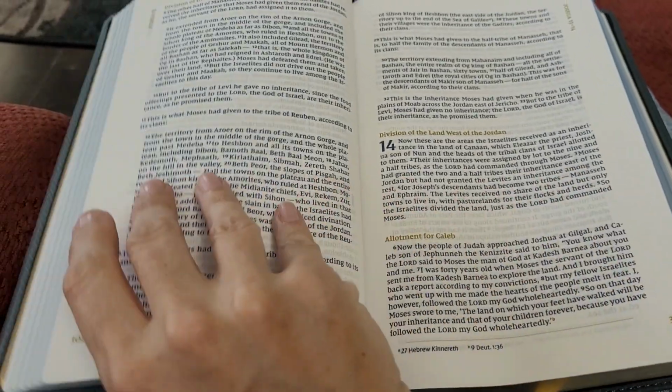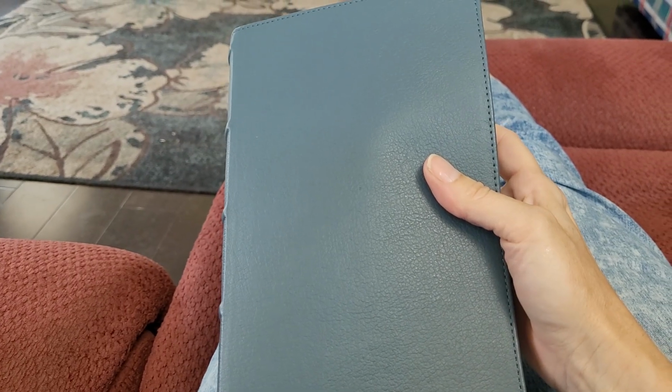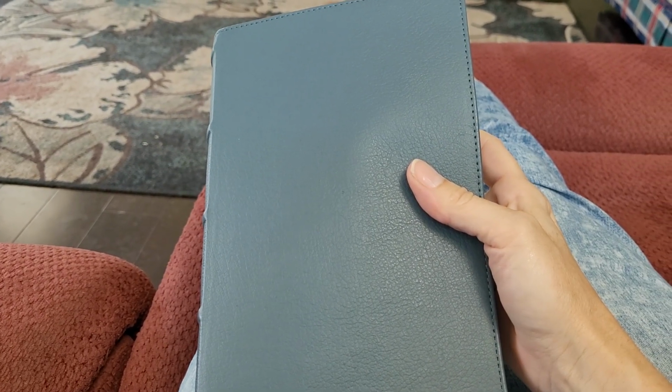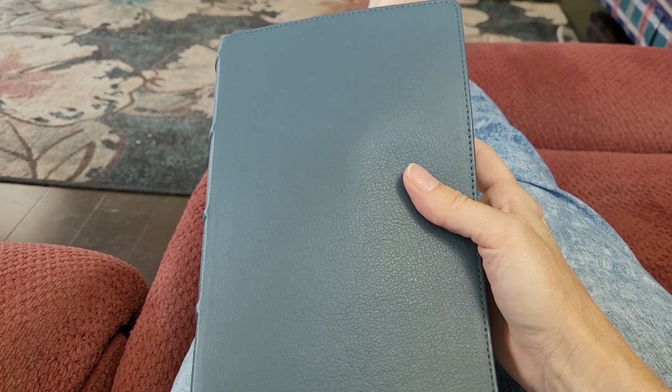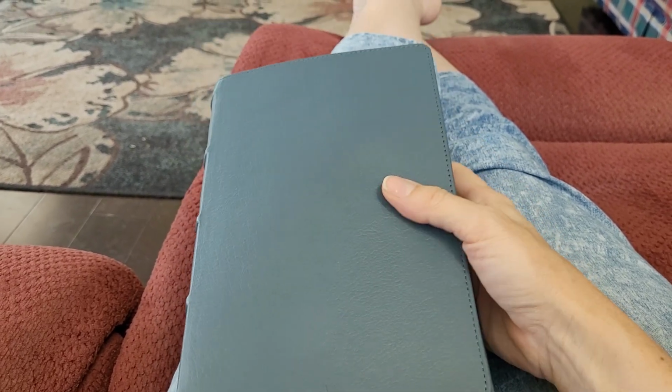So yeah, I thought I'd share this with you really quick. I think it's fabulous. Like I said, I've been looking at these online for months, and then having a chance to pick one up, normally $130, I got it brand new for $65, and I got to check it out in person first. So yay.